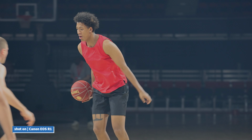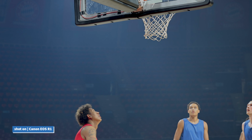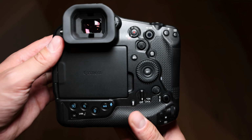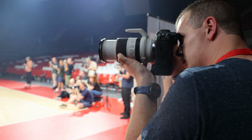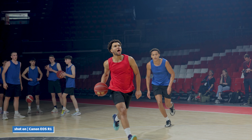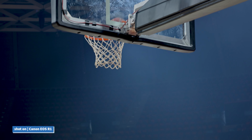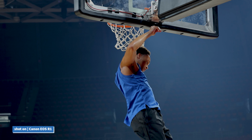The R1 is built to endure extreme conditions, featuring a newly designed weather-resistant body with a refreshed outer texture and an integrated vertical grip, making the camera comfortable within your hands. It boasts a new, brighter, high-resolution 9.44 million dot electronic viewfinder with an anti-fog design and a wide cup, making it comfortable for shooting over an extended period of time.